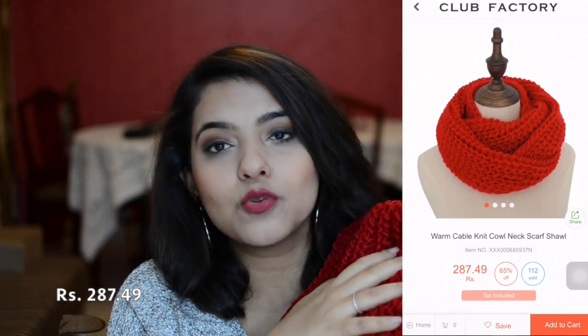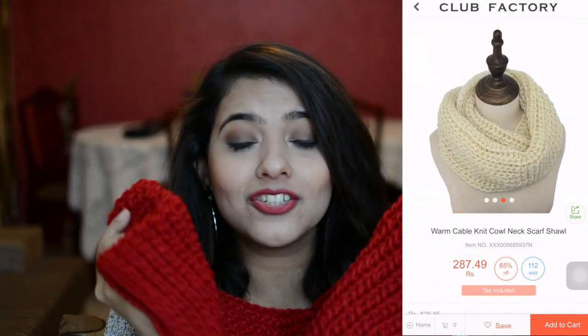So the first thing which I purchased is this red scarf. This is like an infinity scarf. This cost me 280 rupees and this is such a nice cloth.